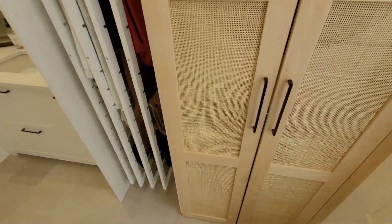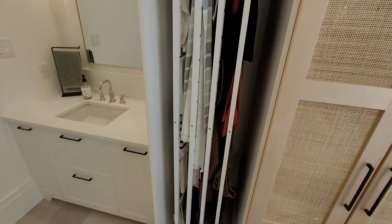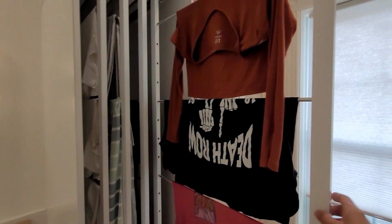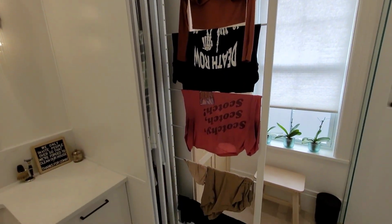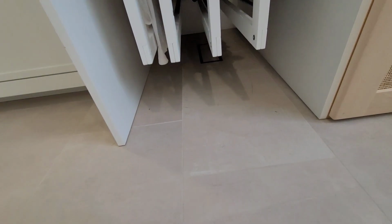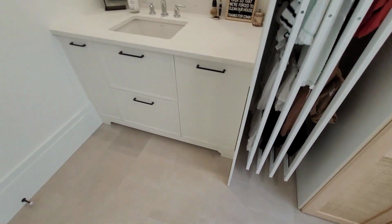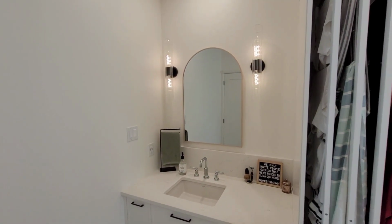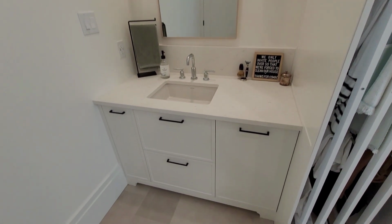And also unique, first time we did install in the cabinetry this drying rack where you can have your clothes nicely drying inside the cabinet. And to promote the drying, there's a floor vent right underneath for the nice airflow. And obviously custom cabinetry, nice mirror, some nice lights.